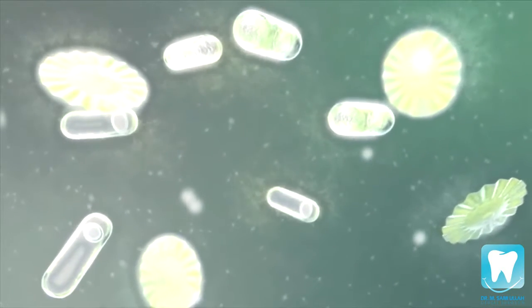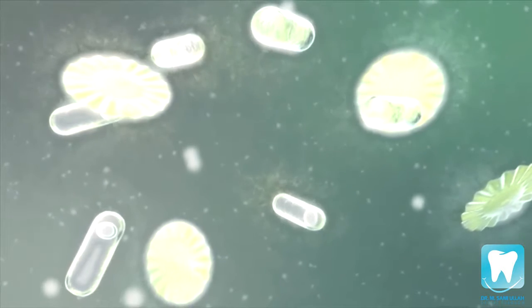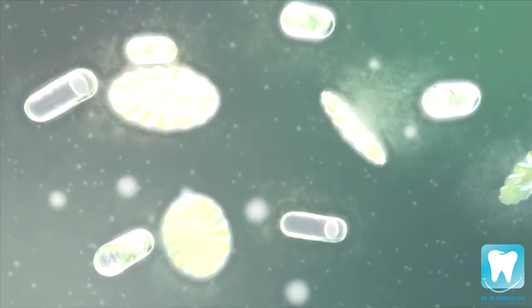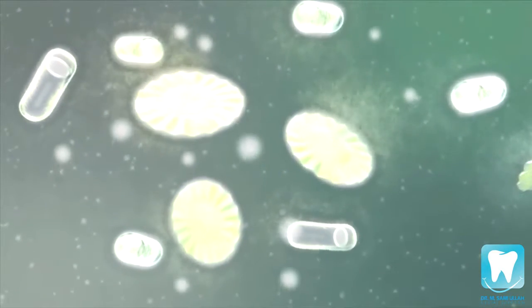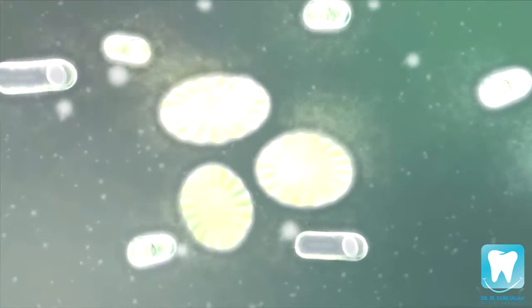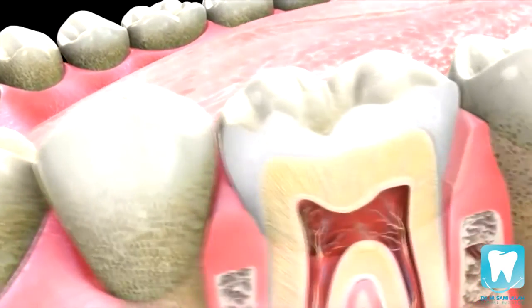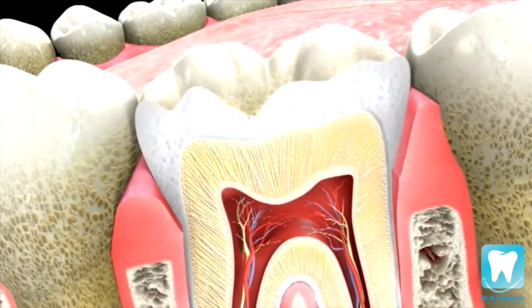These bacteria are contained in plaque, and they interact with the carbohydrates and sugars in your food, creating an acidic environment that dissolves the protective enamel on the outer layer of your tooth. Once the acid succeeds in eroding the enamel, your tooth is exposed, leaving just the softer dentin layer, which will ultimately cause the formation of a cavity. At this point, the decay process rapidly speeds up and spreads deeper into the tooth.